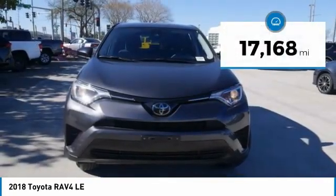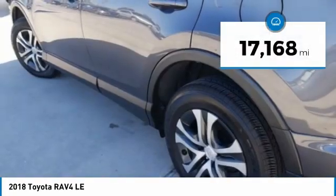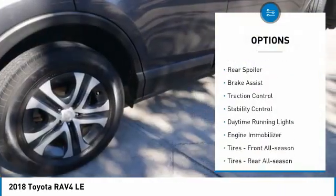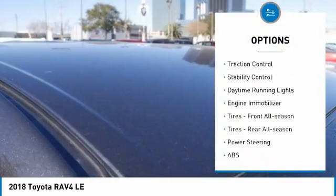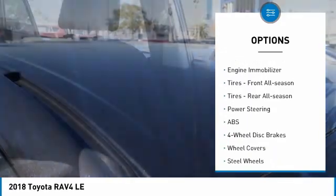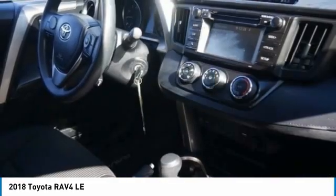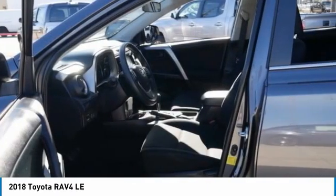This vehicle has less than 20,000 miles. Here are some of this vehicle's great options: tire pressure monitor, all-wheel drive, rear spoiler, brake assist, traction control, stability control, daytime running lights, engine immobilizer, tires, front all season, tires, rear all season.